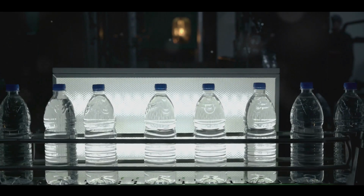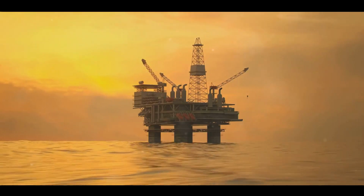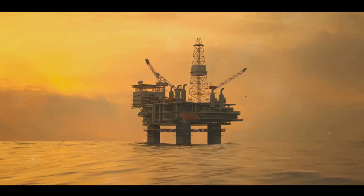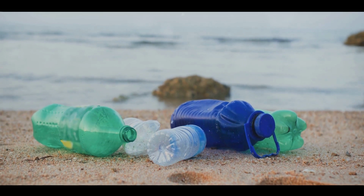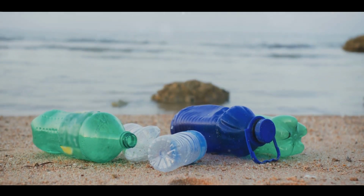The raw materials for plastic production are also becoming harder to source. Crude oil and natural gas reserves are finite, and we are rapidly depleting them. As these resources become scarcer, the environmental and economic costs of plastic production will continue to rise.